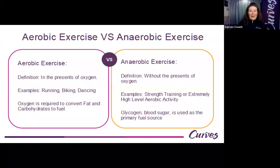The term aerobic means the presence of oxygen. Activities such as running, biking, dancing, all require oxygen for the body to convert fat and carbohydrates to fuel to keep you going through that workout.